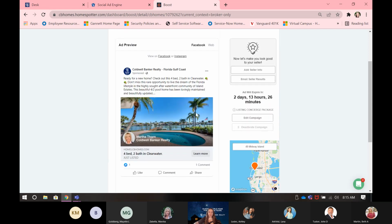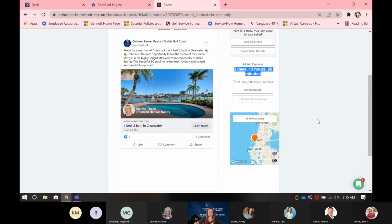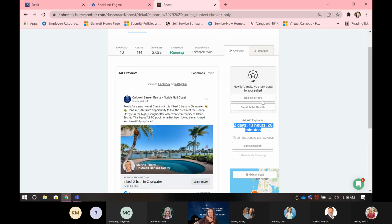So let's just pretend Martha decided she wanted the last 2 days of her ad to be changed, right? So she doesn't want to run it in Clearwater. She wants to go up to, I don't know, I don't really know Florida that well. I'm from California. Let's just say she wanted to go over to Miami. She could change it to Miami. So what you can do here is you can change it for the last 2 days. But what I want to show you is the results. So here's Martha's ad.